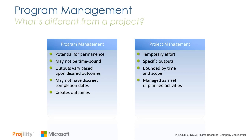Outputs can definitely vary based on the different outcomes we're looking for. It may not be a thing in a certain way. It may be a business contribution versus a specific outcome on the right. We may not have, again, those discrete dates for deliverables, but we definitely want to have expectations on the roadmap. And on the left, we can create a very positive outcome. Not that projects can't do that, but generally we're producing something that may or may not create an outcome at the end of the day.